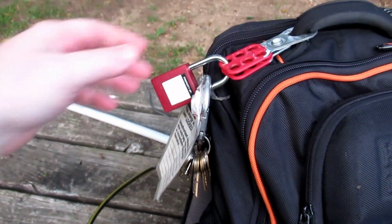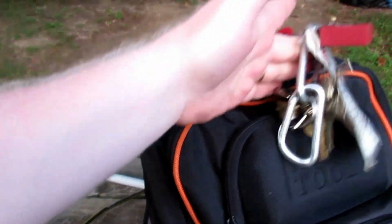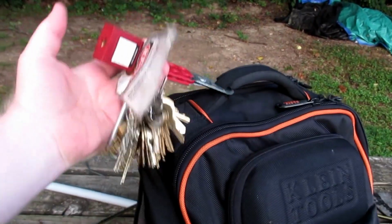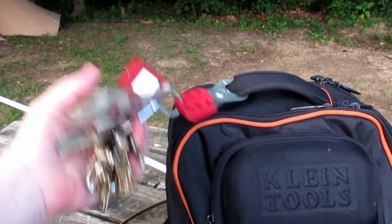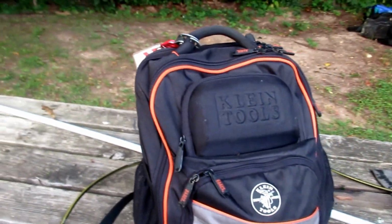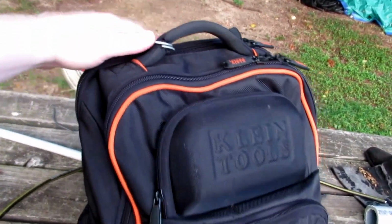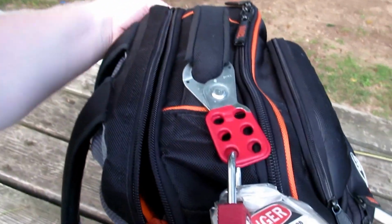On the outside of the bag, the first thing I have is my lockout tagout. Safety is always first. We all want to go home at the end of the day, so make sure that you practice safe work habits. You do not want to get hurt. And so we're just going to go through the bag here. I'm just going to show you a few of the items that are in it.